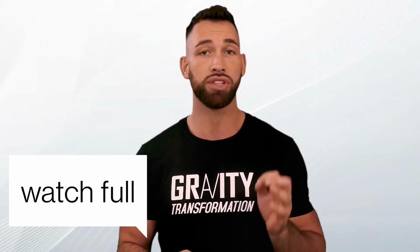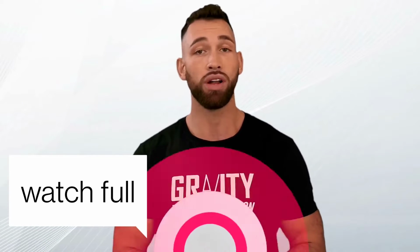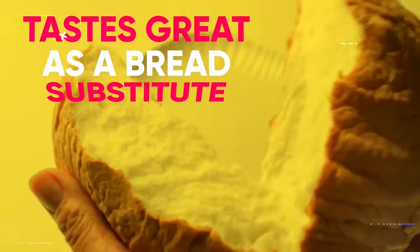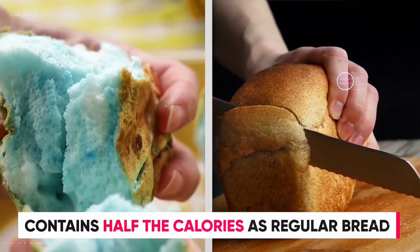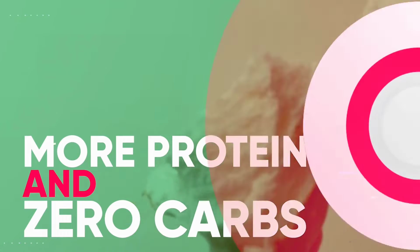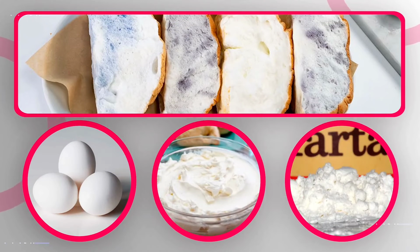And first, let's start with a zero carb bread substitute, since I know that bread is something that many people struggle to reduce and limit. Well, luckily there's something known as cloud bread, which not only tastes great as a bread substitute, but it also typically contains half the calories as regular bread, much more protein, and basically zero carbohydrates. It's made with only 3 main ingredients: eggs, cream cheese, and cream of tartar.